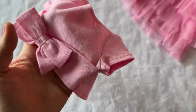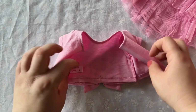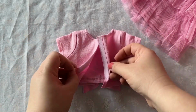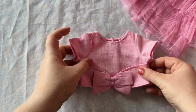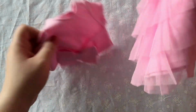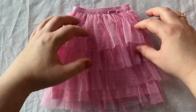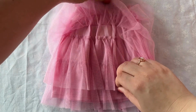The shirt is probably my favorite. I think it's so cute and simple, but very girly. It's made out of this cotton jersey type material, so it's got a bit of a stretch to it. It's not just like a regular cotton. And it's more of a crop top, but it still is not so short that your doll's tummy is going to show, so I appreciate that. It's definitely way cuter in person than I thought it was going to be.